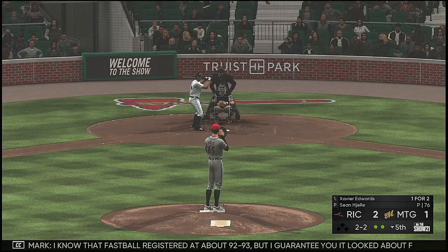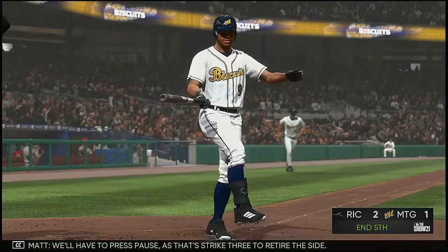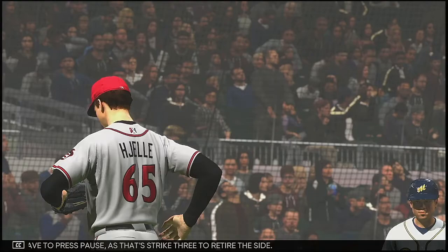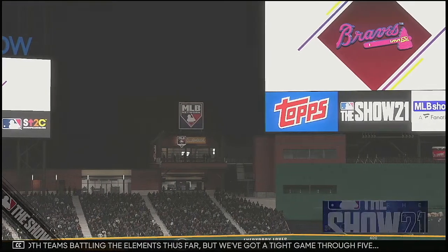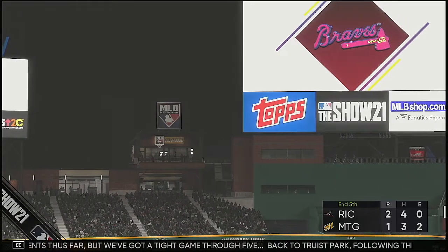I know that fastball registered at about 92-93, but I guarantee you it looked faster. That will have to press pause as that strike 3 retires the side. Both teams battling the elements thus far, but we've got a tight game through 5. Back to Truist Park following this.